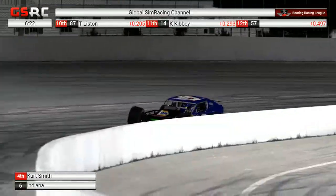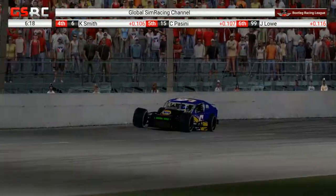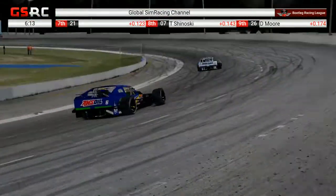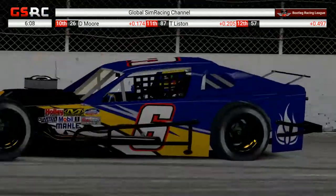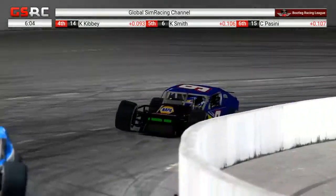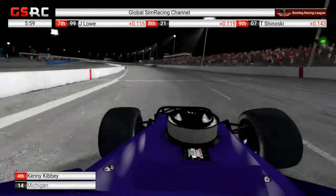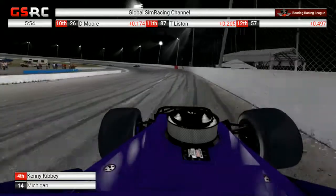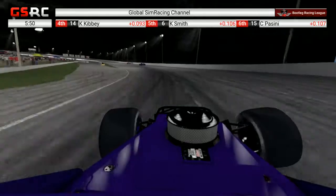Right now, there is Kurt Smith on screen. He's currently 4th in practice with an 18.2, only separated by 0.02 of a second from Chris Bassini. And Kenny Kibby just puts down an 18.2 of his own. And look how far he is from Matt Shinowski there. Taylor, do you see the time difference between those two and their fast laps? It is incredible how close it is between those two. A 23.7 and a 23.8 between Kibby and Shinowski. Excellent racing. Going to be looking forward to these two running it tonight.